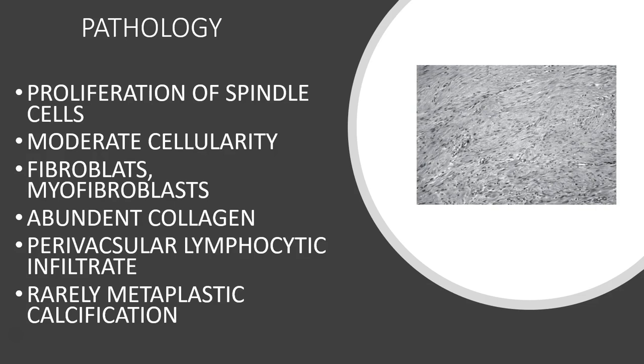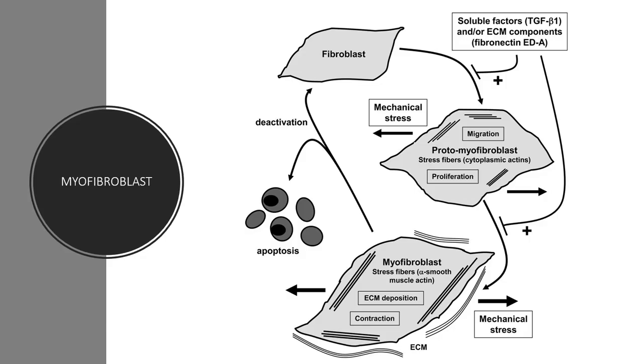Pathologically, the lesions generally show a proliferation of fibroblasts, spindle cells, moderate to increased cellularity. There may be the presence of the transitional cells, the myofibroblasts. Whorls of collagen are generally seen on the pathology with perivascular lymphocytic infiltrates, and occasionally there's calcification within the lesion.